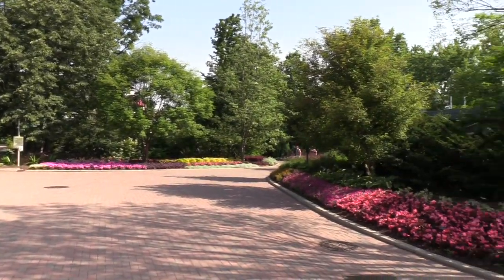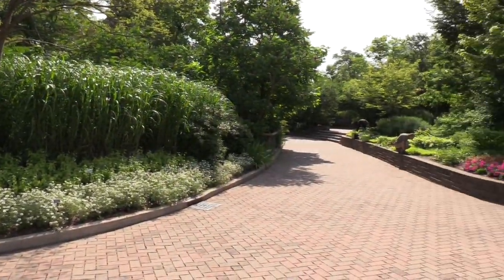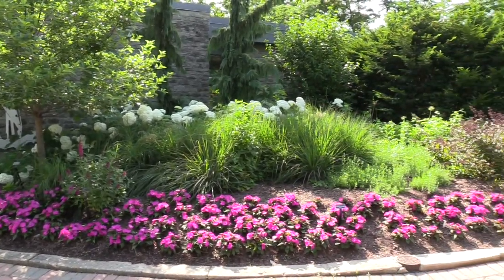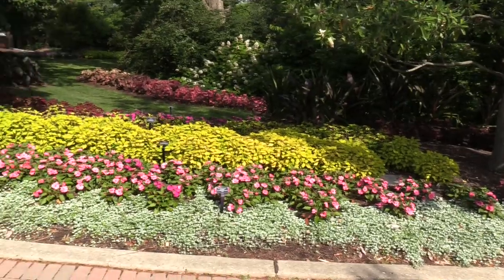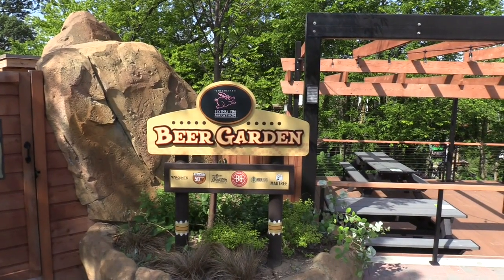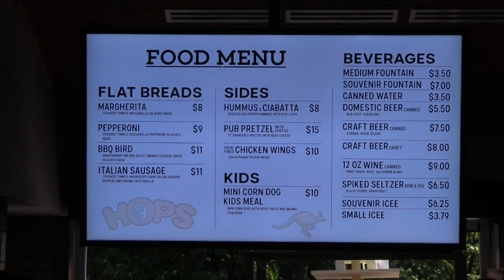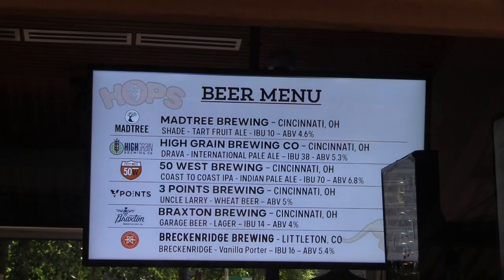This is also the entry area. See some of the workers. There's big bushy white plants. These bright colored. This is their brand new area. So the seating is currently blocked off for the most part. There's a few areas you can sit. There's their food offerings they have. Of course, their beer.